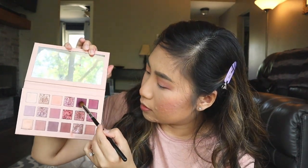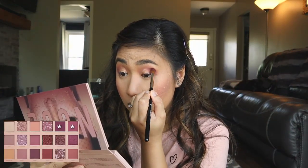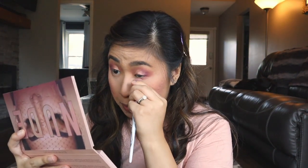I'm taking a Sigma E44, and I'm gonna go in with the shade Spanked as well as Love Bite. I'm gonna put that on the outer V. I'm gonna take the first shade, which was Secret, and I'm just gonna squish the bristles and then tight line my lower lash line. This is gonna be a real simple look because I have clearly forgotten how to do makeup.